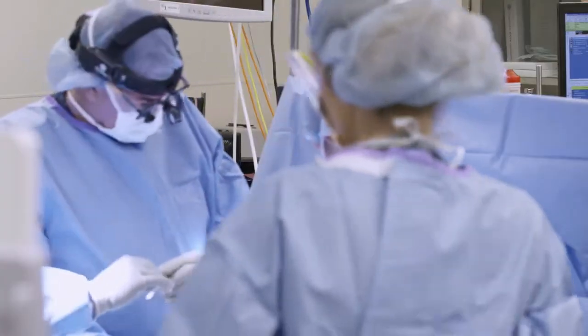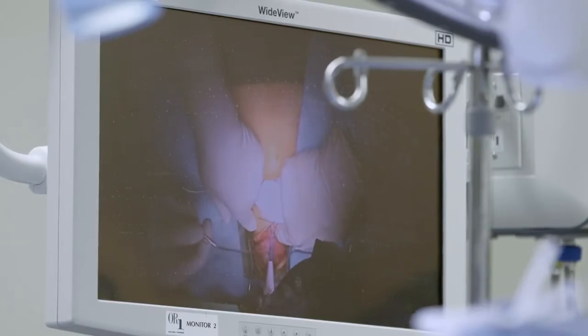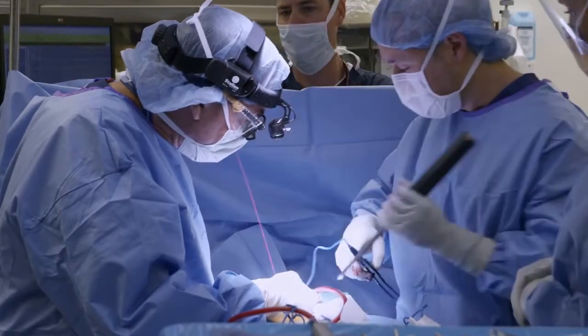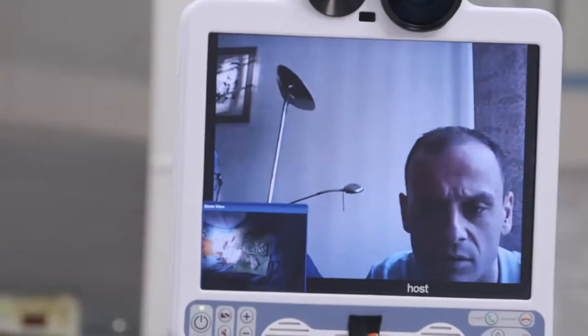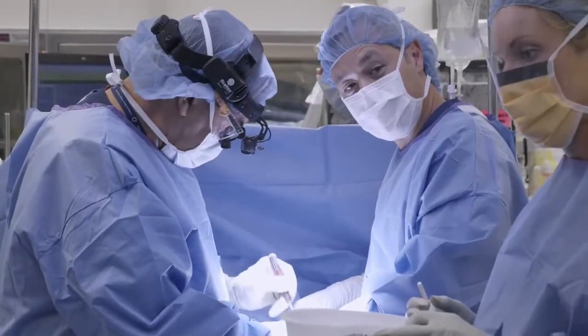Anthony's surgery is especially complex due to his abnormal anatomy. Suddenly, one of his blood vessels bursts. Cranking everything up. Okay. A pretty good bleeder here. So, Andre, we've got a pretty good-sized bleeder here. We're going to pack it for 5 minutes, see if it stops.